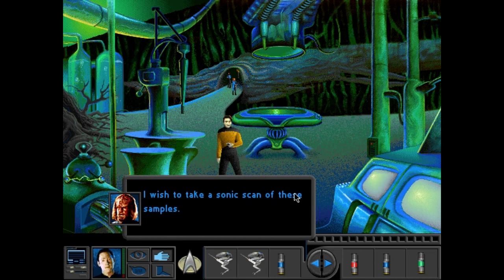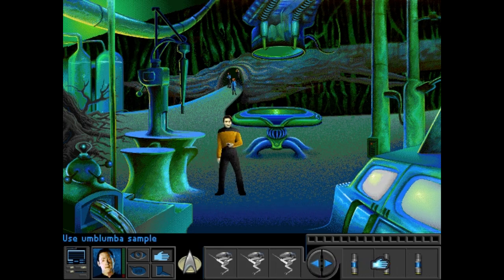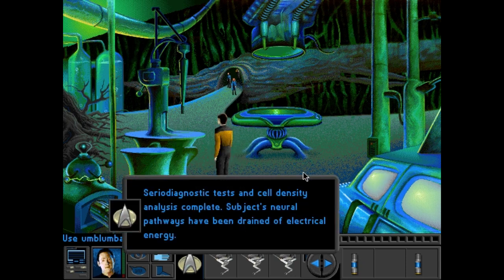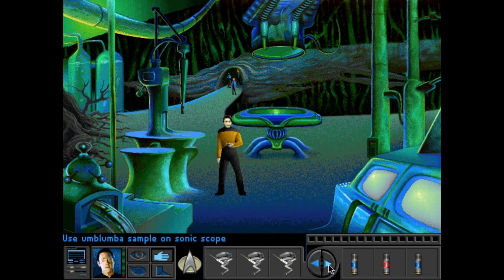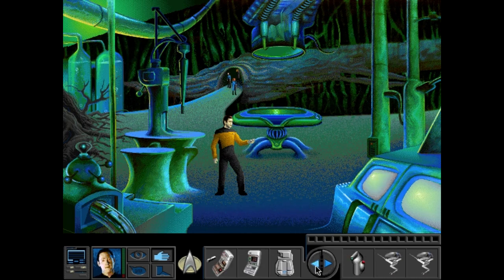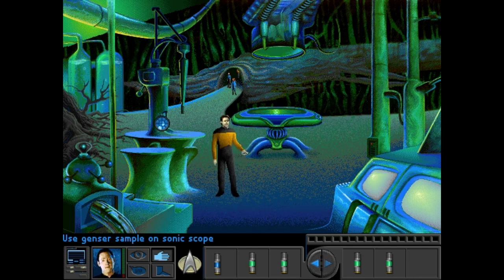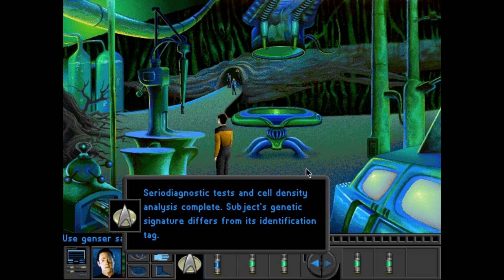I wish to take a sonic scan of these samples. Serodiagnostic tests and cell density analysis complete. Subject's neural pathways have been drained of electrical energy. Serodiagnostic tests and cell density analysis complete. Subject's genetic signature differs from its identification tag.